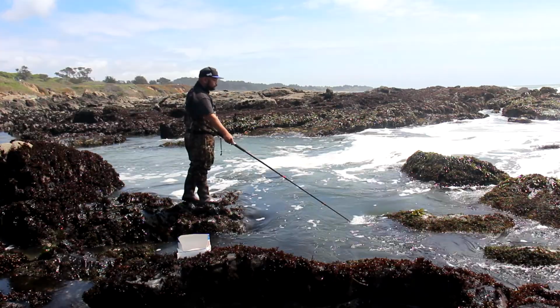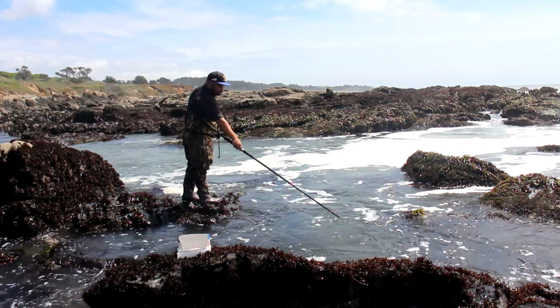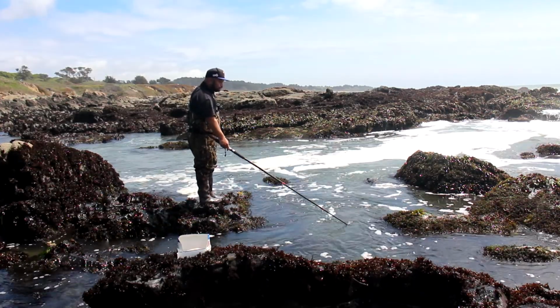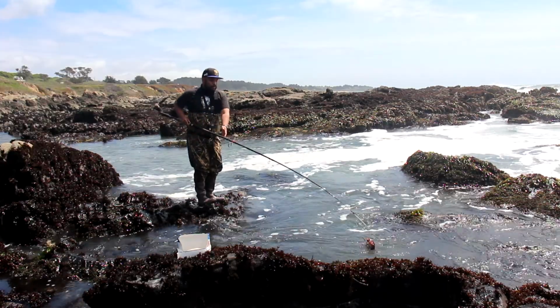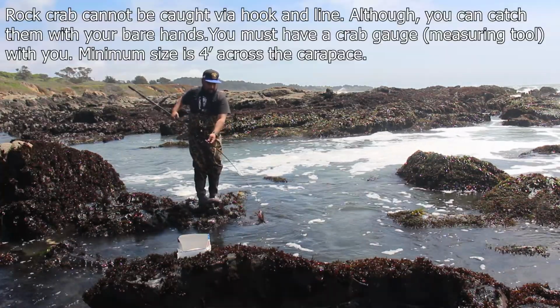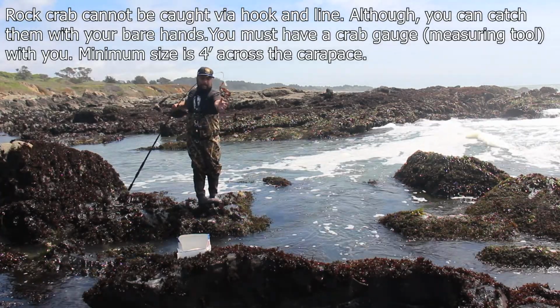While poke pole fishing, there could be a possibility that rock crab could be a bycatch, meaning that while you could be targeting rockfish or eels, crabs could easily get on the hook as well. Oh, I got a big crab. Now, usually it's not legal to keep a crab like this. You can't catch them by hook and line.